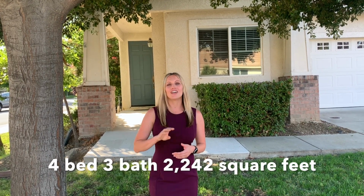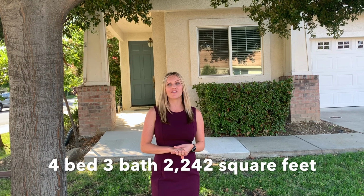This home is a 4-bedroom, 3-bath, just over 2,200 square feet, and there is a bedroom and a full bathroom downstairs. Let's head inside.